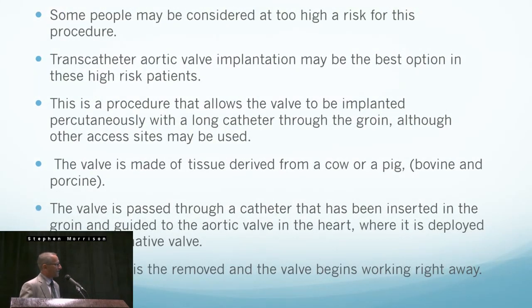The usual treatment for these patients with aortic valve problems is open heart valve surgery. Some people may be considered at too high a risk for this procedure, so transcatheter aortic valve implantation may be the best option in these high-risk patients. This is a procedure that allows the valve to be implanted percutaneously with a long catheter through the groin, although other access sites may be used.